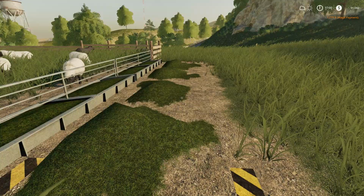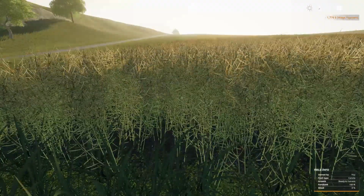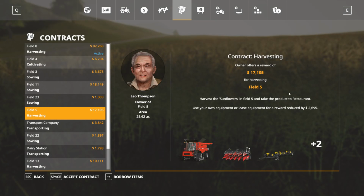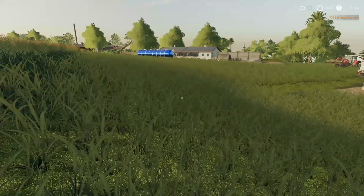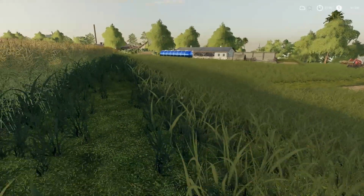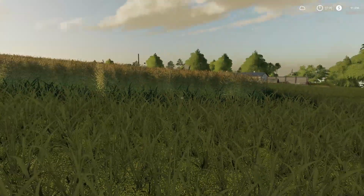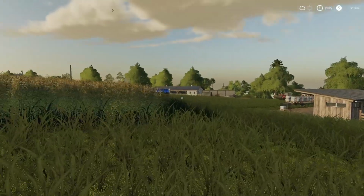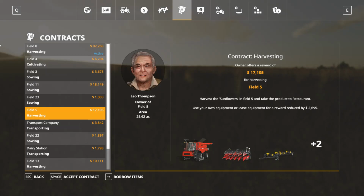So what we're going to do there is take the contract, harvest some of the sunflowers, come feed the pigs with it, and then we're going to cancel the contract and see if they take the amount of liters that we put into the pigs back out, or we get to keep it. I have no idea, not a clue.